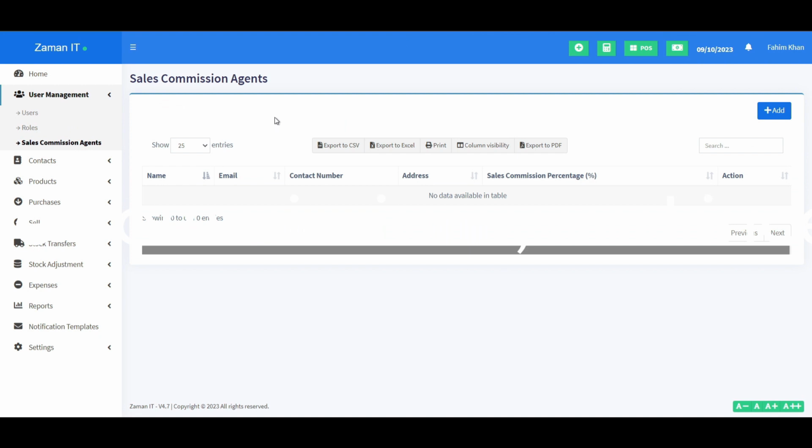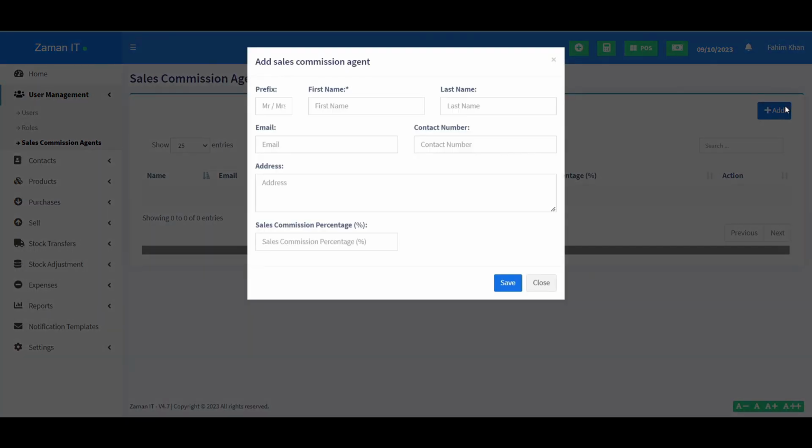Unlock the potential of your sales team. With the Sales Commission Agents module, track sales performance, calculate commissions, and incentivize your agents effectively. Elevate your sales strategy and reward your top performers with precision and ease.